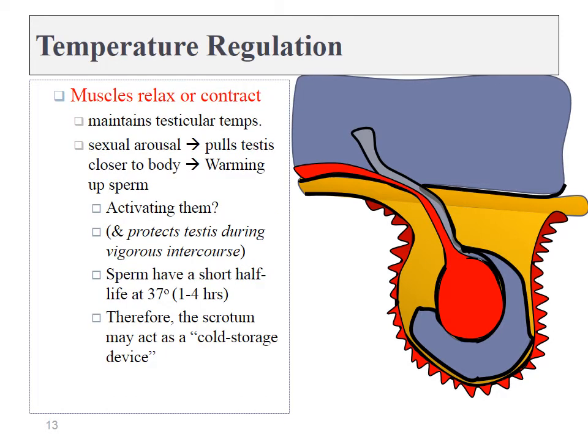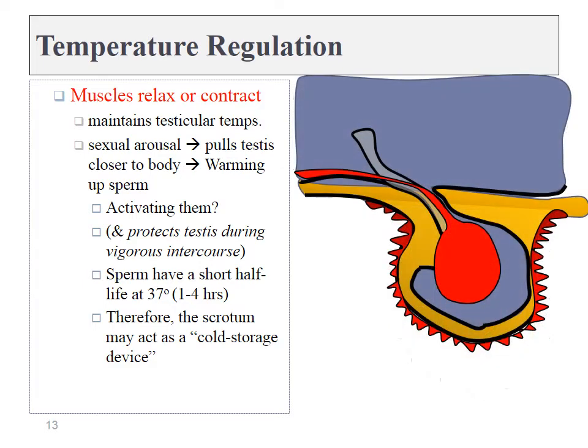These muscles function to pull the testes closer to the abdominal wall during sexual intercourse. This provides two benefits. One, it keeps them from bouncing around too much, hence it can protect them from what many textbooks would describe as vigorous intercourse. It also warms the testes up. When the muscles are relaxed, the testes dangle further away from the body wall, and sperm inside the testes are cooled down and refrigerated. They are kept in a state of more or less suspended animation. But during sex, we're going to need these sperm cells to fertilize an egg, so we warm them up.